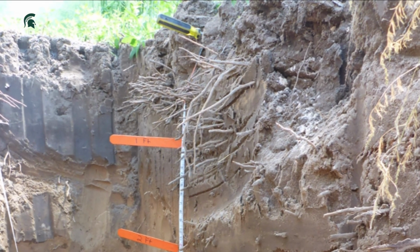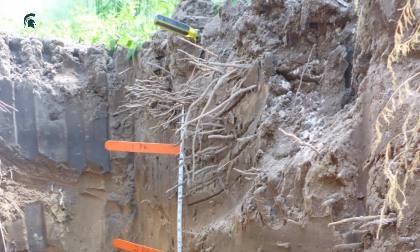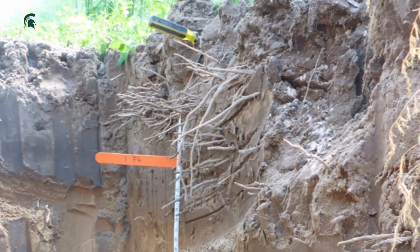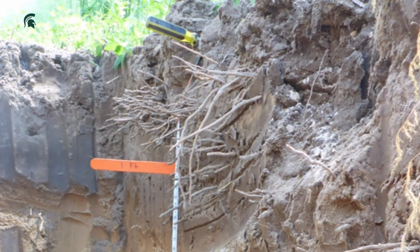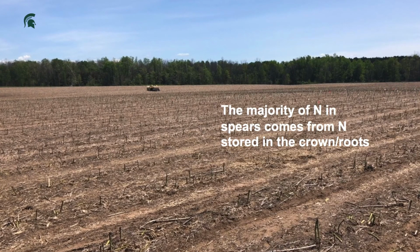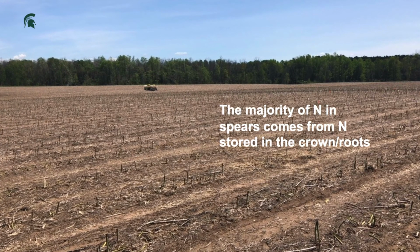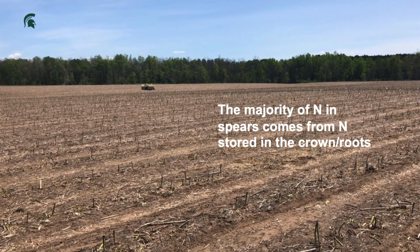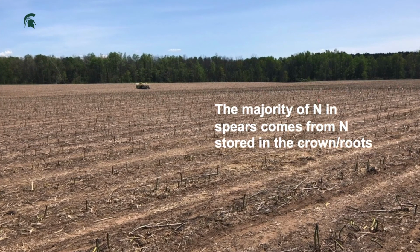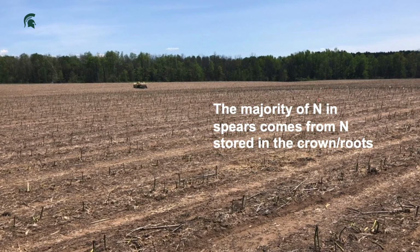And as the root system gets larger with age, its reserves of nitrogen grow as well, with a typical established asparagus root system containing even much more than 280 pounds of nitrogen per acre. This is important because the majority of the nitrogen in spears actually comes directly from the nitrogen stored in the crown, and even high yields require a relatively small proportion of the nitrogen in the gas tank each year.